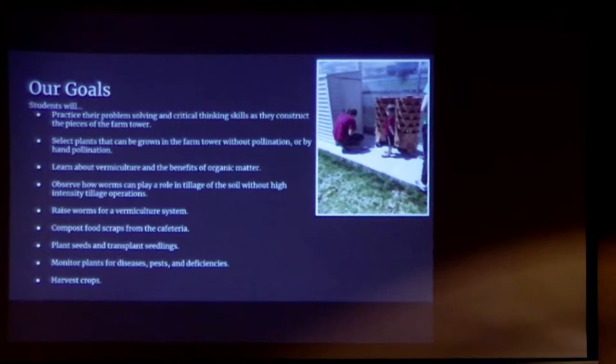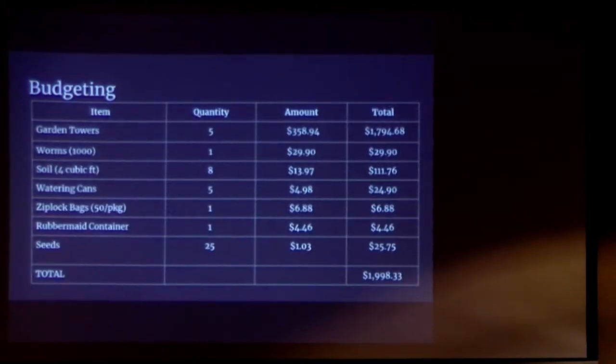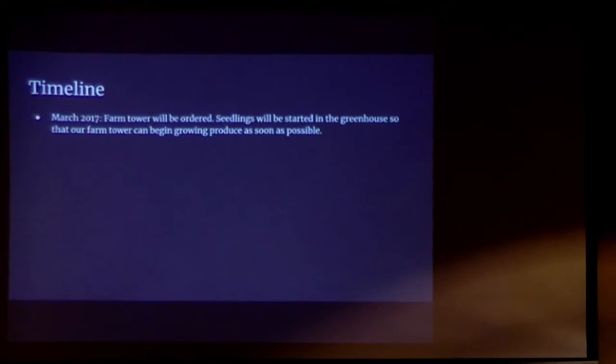It was pretty cool. As far as budgeting goes, each of their towers were about $350. And then we had worms, soil, water, Ziploc bags to store the produce, and Rubbermaid containers and seats. Our timeline was, in March, we ordered the farm towers, and we started seedlings in the greenhouse so our farm tower can begin growing produce as soon as possible.